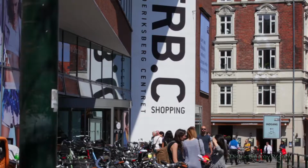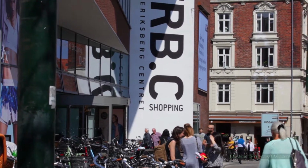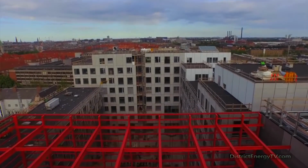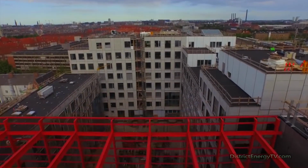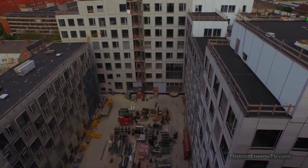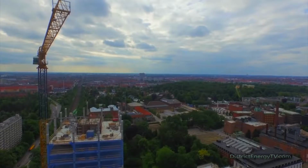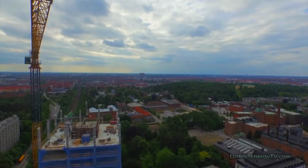Frederiksberg District Cooling is working a lot with our customers with both comfort cooling but also cooling for process. We are delivering process cooling for both the hospitals and supermarkets. We see a great opportunity to expand, and we want to do that together with our customers.